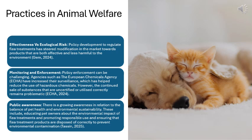Increased monitoring by agencies such as the EPA and the European Chemicals Agency has helped limit harmful substances, but the continued sale of unapproved products is a concern. In 2025, TASIN explored the topic of public awareness, highlighting its rise, with efforts focusing on educating pet owners about the environmental impact of flea treatments, promoting responsible use, and ensuring proper disposal to prevent further environmental contamination.